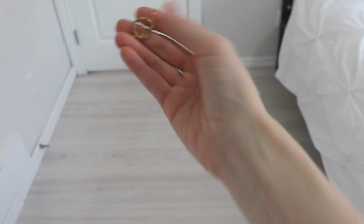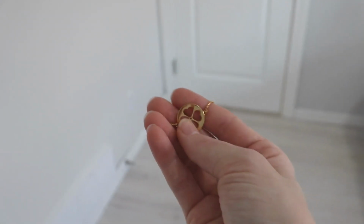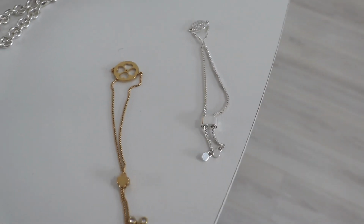I don't know if you can see. And yeah, I probably wear this one the most because it's very pretty, and lately I've been really loving gold jewelry. So yeah, that one's very, very pretty. So I have the two there to pick from.